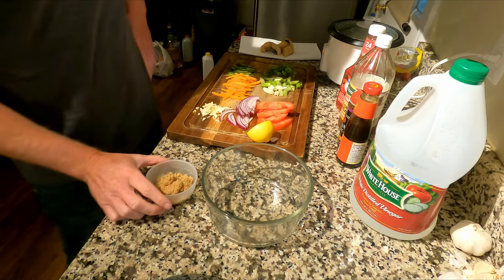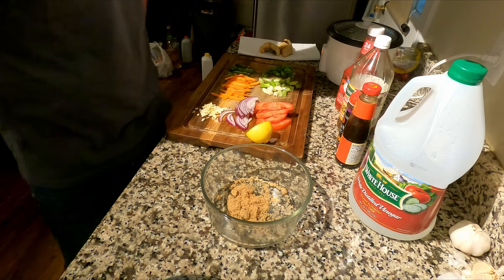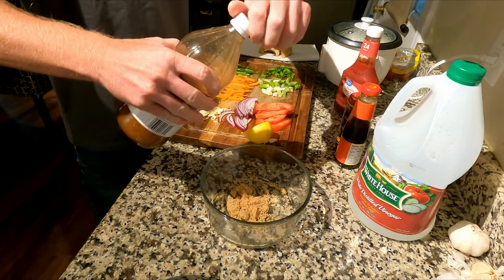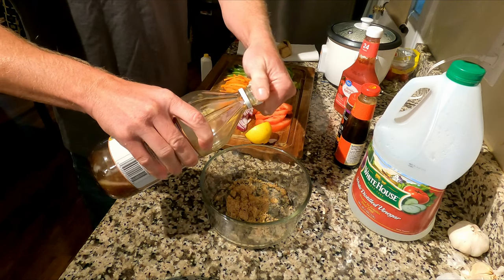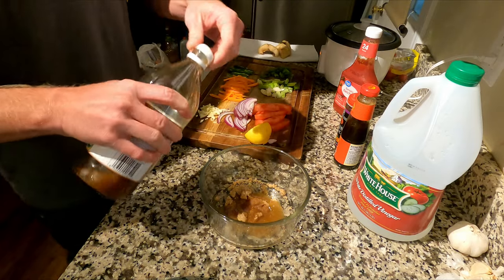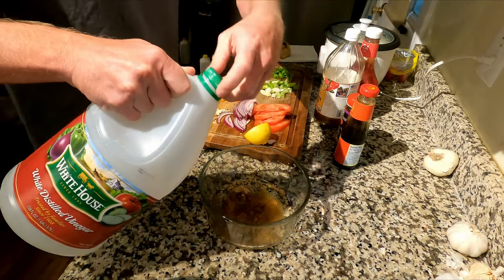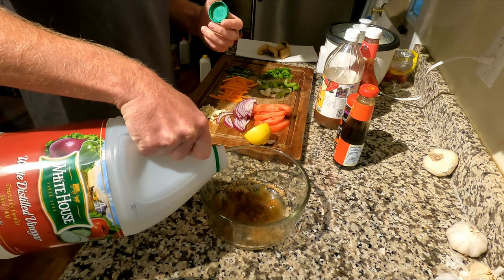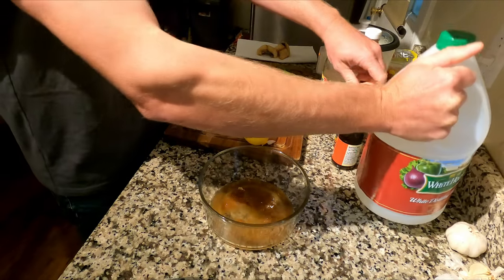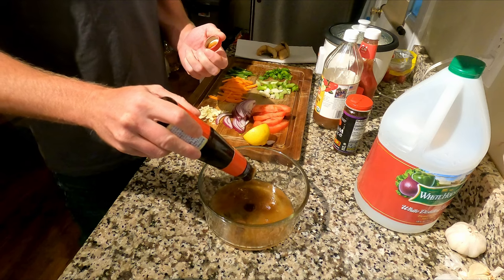All right, now in this bowl, we're going to make our sauce. Brown sugar, about 3 to 4 tablespoons. About 3 tablespoons apple cider vinegar. 2 tablespoons white vinegar. Teaspoon and a half oyster sauce.